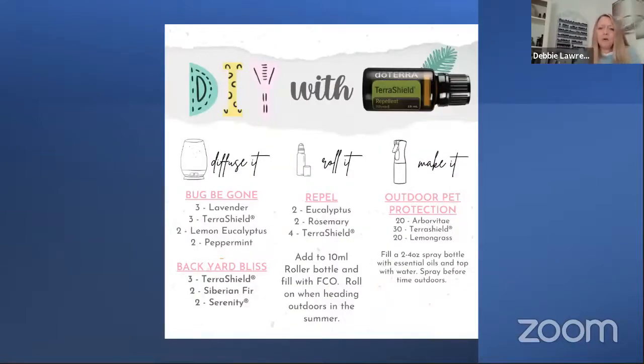Here's some DIYs that you can do with it. So in your diffuser, you could add lavender, lemon eucalyptus and peppermint to the Terrashield, just to give it that different kind of smell. You can make up a rollable with it. That's the second column there. So you could just use it on its own, or if you want to add some more oomph to it, you could add a couple of drops of eucalyptus and a couple of drops of rosemary with some more fractionated coconut oil.